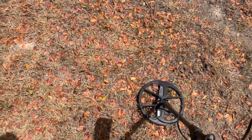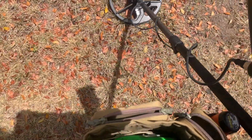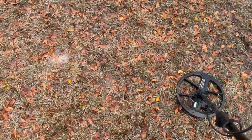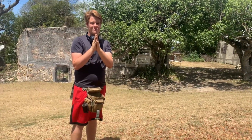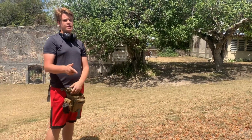All right, everybody, get a pretty good signal here. It's pretty windy. 27, 28, solid. Depth meter is max. Let's see what we get. Okay, everybody, we got an old coin. Just had the musket ball. I just took the video of me going over this signal, 27, 28, pretty deep. It wasn't that deep, but that's because it's really small.